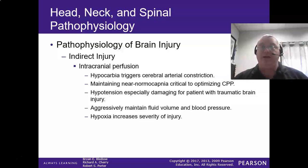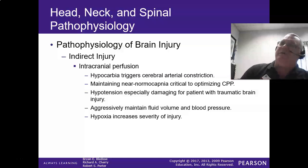By the way, hypocarbia can contribute. So it can contribute to arterial constriction, which is why we keep telling you guys don't overbag somebody, because it actually decreases blood flow to the brain.